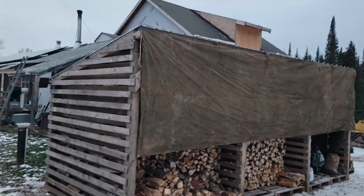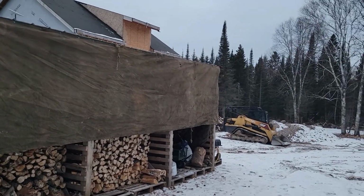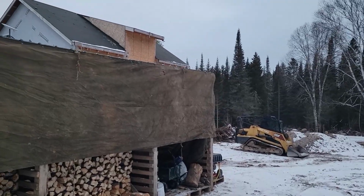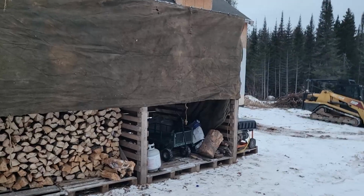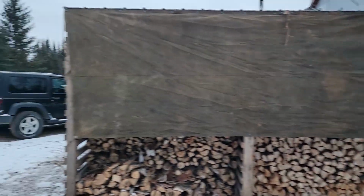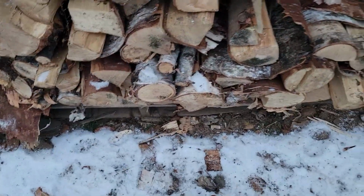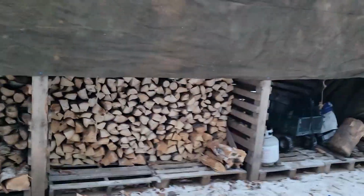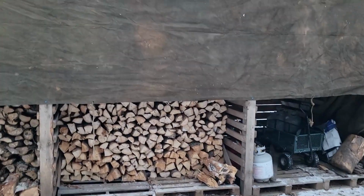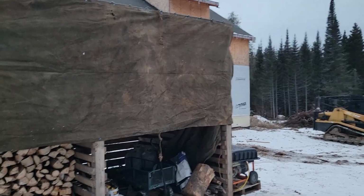So we had a bunch of old canvas, tent canvas, military canvas that was left here by the previous owner. I took a chunk of it, and there's still more inside, but I just wrapped it and tucked it back in. This one isn't as bad because most of it I got out of here, but you can see the snow building up on it just because it's sticking out. I didn't want to have that problem with the wood that's in there, so I'm just going to keep it like this and see how it does.